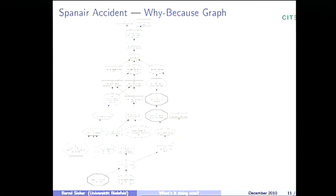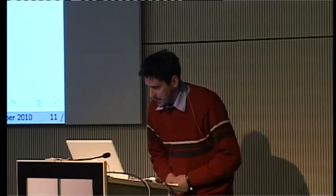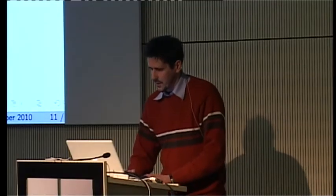And this is the accident analysis method that we use at our working group at the university. It's called Why Because Analysis. Some of you may have looked at the Why Because homepage, which was linked from my entry in the conference system here in the web pages. And in this overview, you probably cannot read anything.